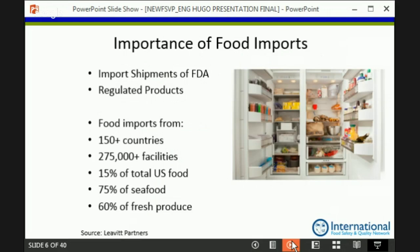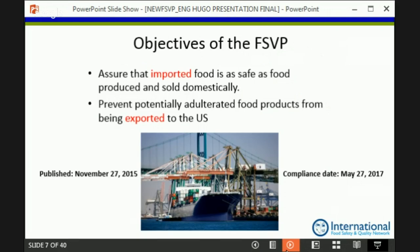And that's a fun way of demonstrating why the Foreign Supplier Verification Program is so important nowadays for the United States and why it came to be under the Food Safety Modernization Act. So there are two objectives, and they're exactly the same as for any food plant in the United States: to make sure that imported food is as safe as the one that is manufactured and sold in the United States. And the second one is to prevent potentially adulterated product from being put into commerce, whether it is in the United States or exported to the United States, it does not matter. We want to prevent potentially adulterated product from getting to the consumer.